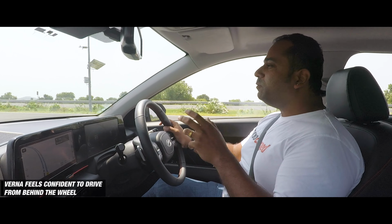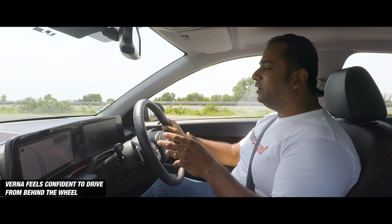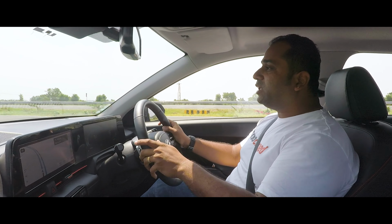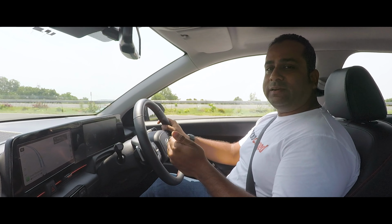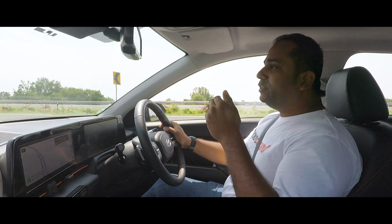Besides offering a confident feel from behind the wheel, this new generation Verna's suspension and the steering system also help in enhancing the car's stability, especially at highway speeds. So well, besides the overall improved comfort that this car offers, the new Verna is also far better as a driver's car now. This is because the steering feels precise and perfectly weighted, while the suspension offers an excellent balance between comfort and stability on the highway.